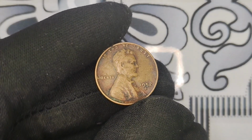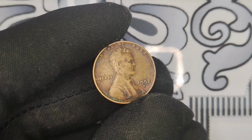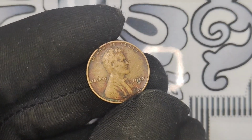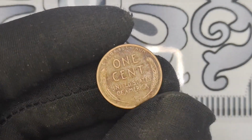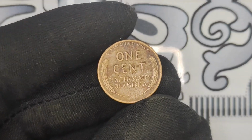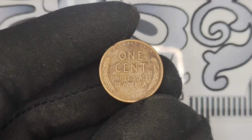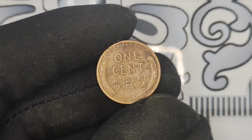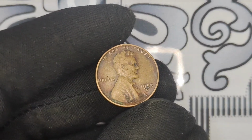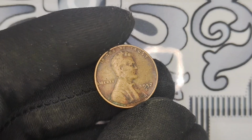Coin collecting has seen a surge in popularity, with rare and high-grade coins fetching record-breaking prices. In some cases, certain Lincoln pennies have even reached six-figure sums. While not every 1952 penny will make you a millionaire, the right combination of rarity, condition, and demand can lead to astonishing prices. So how can you tell if your 1952 Lincoln penny is worth a fortune?